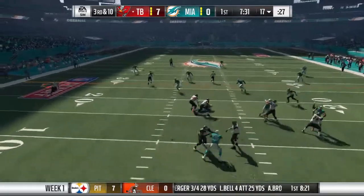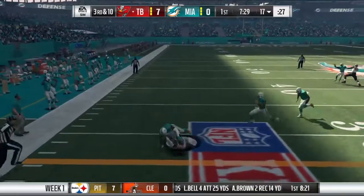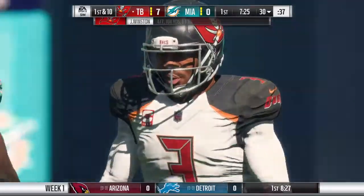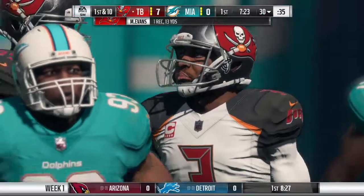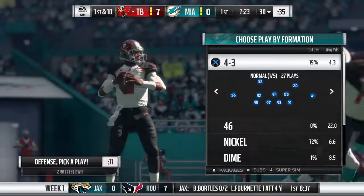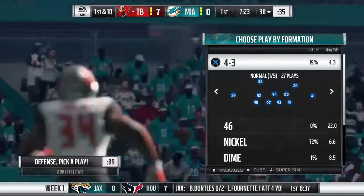They'll throw again. Winston. He's got Evans. And he's going to have the first down yardage as he's down at about the 30-yard line. A familiar ring to that one. Winston to Evans for the Buccaneer first.